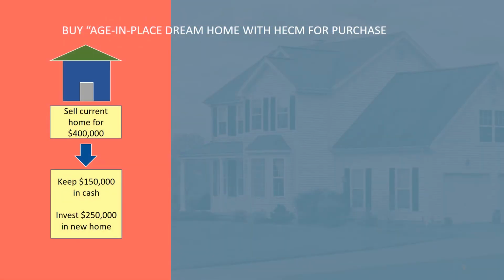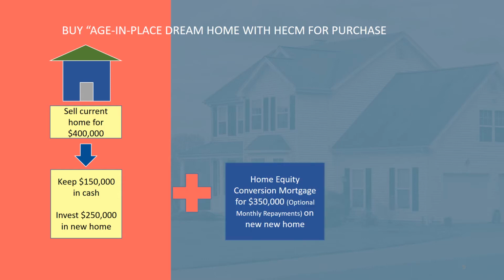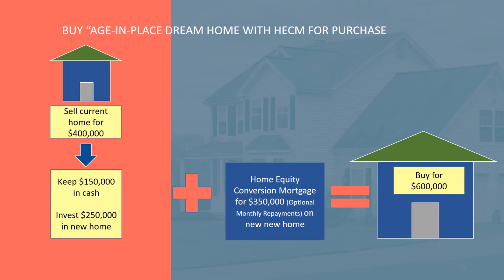Another example of how a HECM can help you age in place is if it allows you to buy a larger, nicer, more suitable home as you get older and not require that you make a monthly payment. In this example, our borrower owned a $400,000 home he did not much care for. He had no mortgage on it. He sold his current home for $400,000, kept $150,000 out in cash, and invested $250,000 in a new home. He got a HECM for purchase for $350,000, and that, plus his $250,000, allowed him to buy his $600,000 dream home.